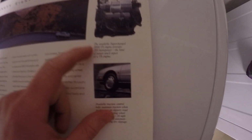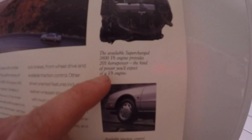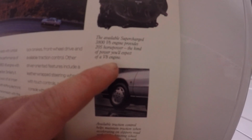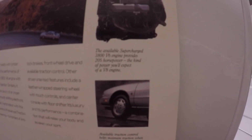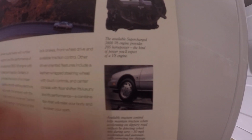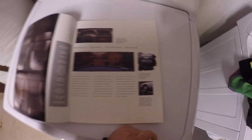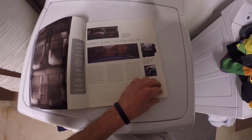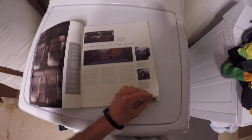With a 3.8 liter, you can get a supercharger on it, 205 horsepower. And that's pretty much a shot right there at the Crown Vic, because it's saying you get plenty of power out of a V6, the same power as you get out of a V8, so you're getting better fuel economy. So that's pretty much a shot at Ford, and honestly, even a shot right at the Caprice, because the Caprice had an LS V8.